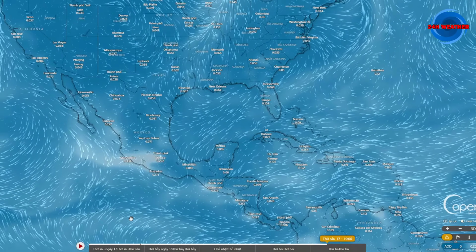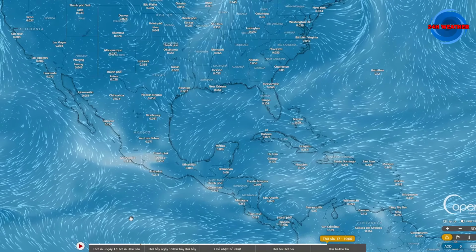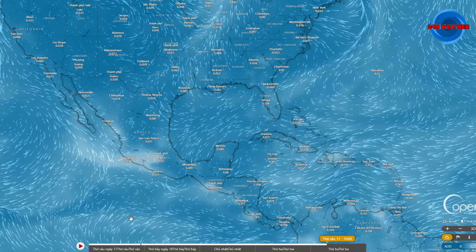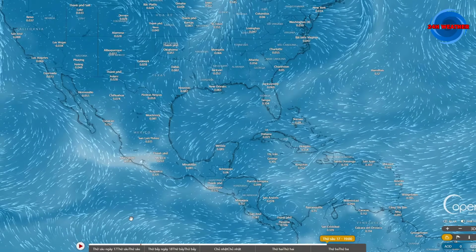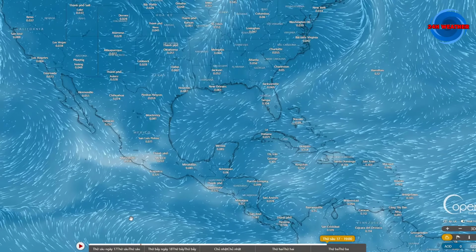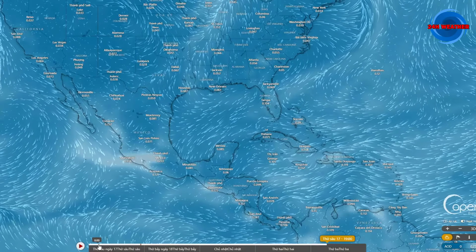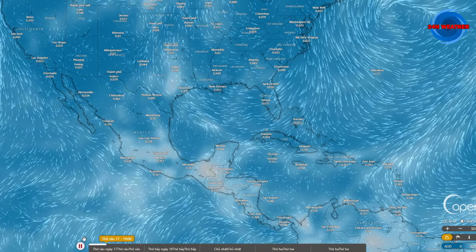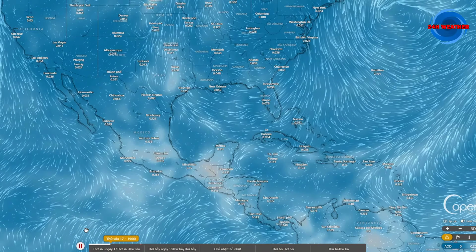Why is the Caribbean unlocking now? First, sea surface temperatures here are around 30 to 31 degrees Celsius, essentially a thermal bathtub. A rich fuel source for convection and storm intensity. Second, wind shear in the next few days tends to decrease in the central western Caribbean, allowing a low-pressure core to organize symmetrically and sustain convection.